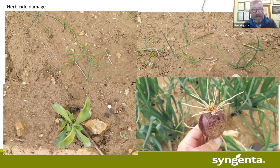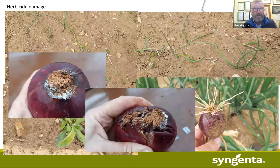So this is herbicide damage. He's trying to control the campion. I understand that. We've got to take out the campion. But I think it can also lead to some of this at times. I truly do.